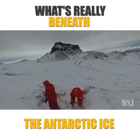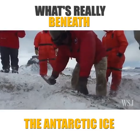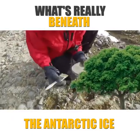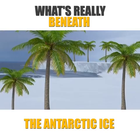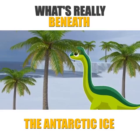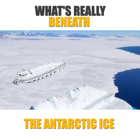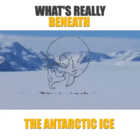We know this because scientists have regularly excavated entire fossilized logs, large enough to indicate that they came from really big trees. Just like this one. Any guesses as to which type of creatures roamed through those forests? Yep, dinosaurs. It's not all weird fish and intriguing fossils beneath the ice sheet, though. Sadly, there's some bodies down there, too.